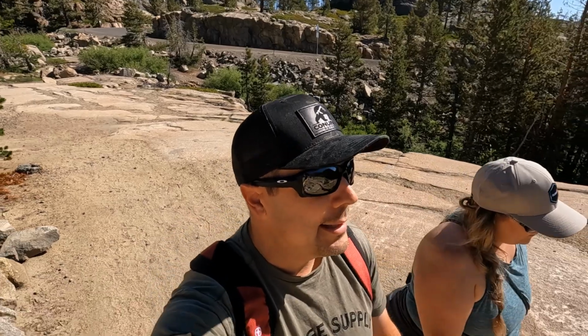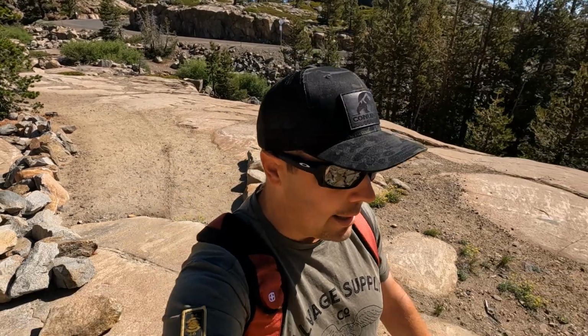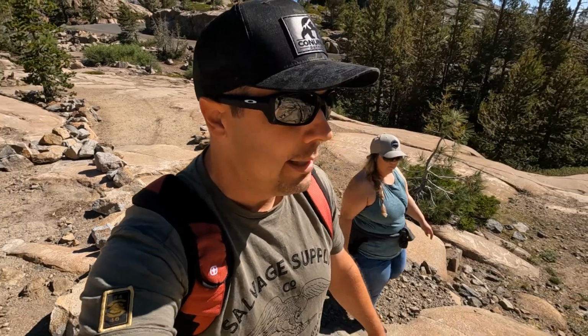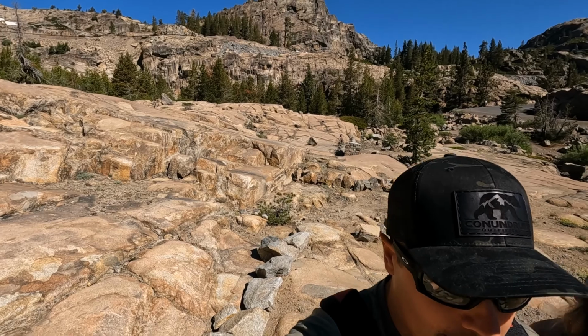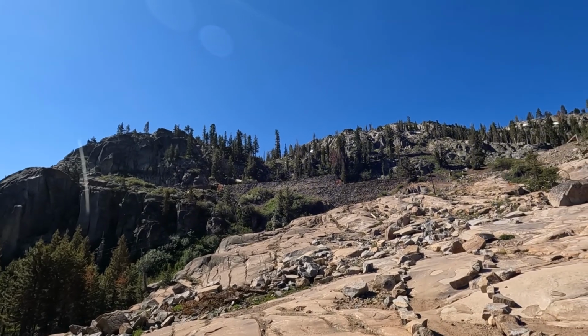Hi guys, we are at the top of Donner Summit and we are going to be exploring the Donner Summit train tunnels. There are 6 of them, I believe. We are walking up now to China Wall, and then on the way back we're going to be looking at the petroglyphs that are in the rocks here. But the train tunnels and the China Wall that we're headed up to now is up there.